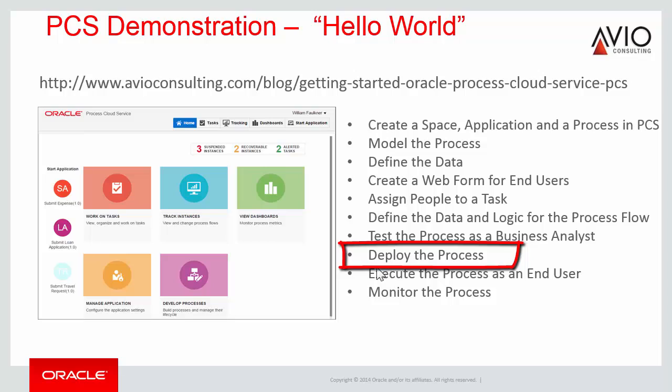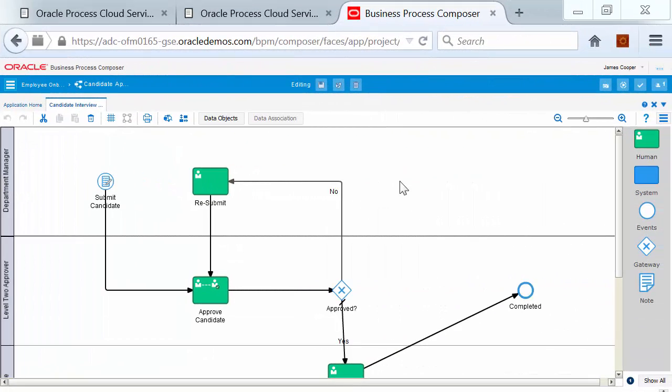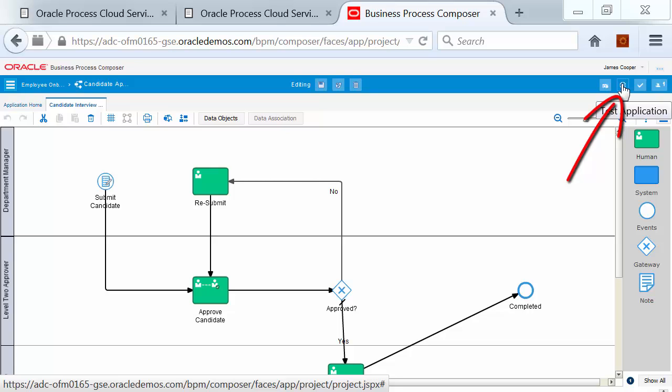Well, now that we've tested it, I'm ready to deploy the process. When I deploy it, you'll see it goes to a test environment. If I had sufficient privileges, I could have also deployed it to a production environment. So 2 deployment environments exist with PCS out of the box. Well, here's a simple way to deploy the process. And again, I'm deploying it to a test environment.